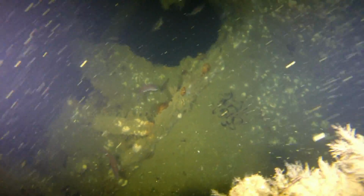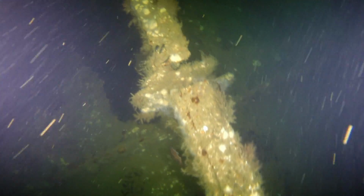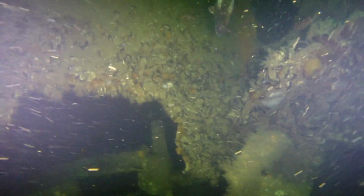Gotta watch out for the mines. Now, if I'm not mistaken, I think the reason she's flipped over is because of the weight of her guns that were basically shooting out of the sides. So you can see that in the other video that we have. And when she took on water, over she went and ended up on her roof. But don't quote me on that. It's just my own crazy speculation.